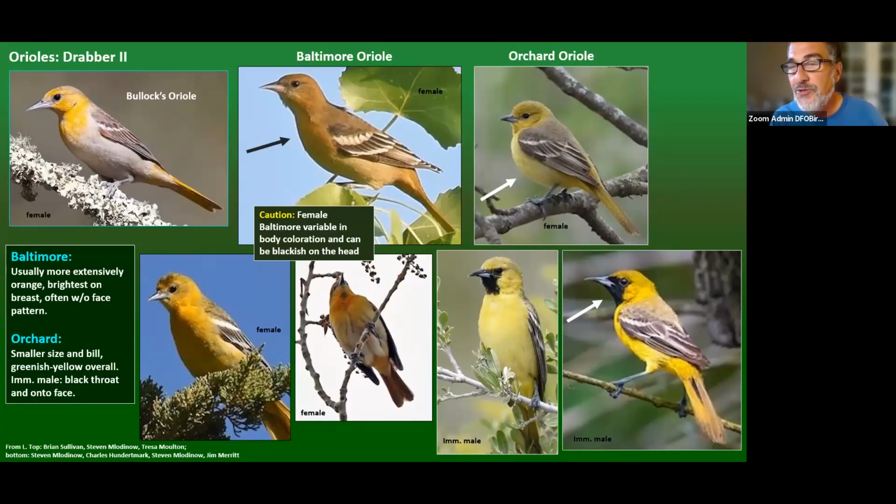What about that Orchard? So we're still aware that it's much smaller than the other two species, and it is kind of yellow-green overall. So it doesn't really have the same color tone as the other two species. It's more of a yellow-green, and it also is more extensively colored underneath, as you can see in these images.